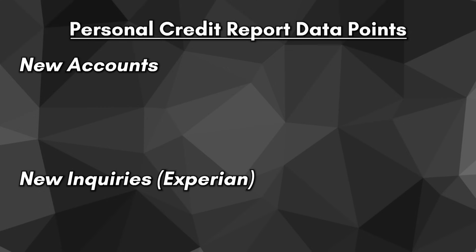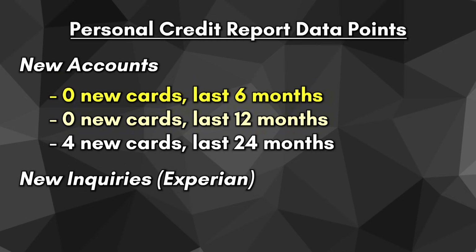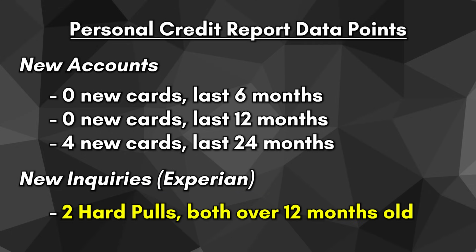So at the time of my application, my credit report showed my new accounts at 0 in the last 6 months, 0 in the last 12 months, and 4 in the last 24 months, with my Experian credit report showing 2 hard pulls that were both over 12 months old. And I'm focusing on Experian specifically because that was the bureau that was pulled when I did this application.